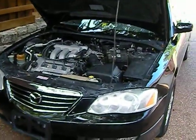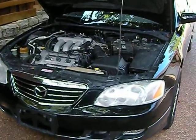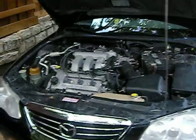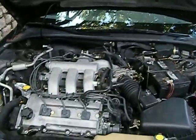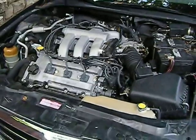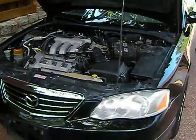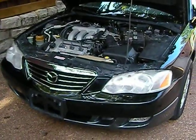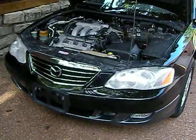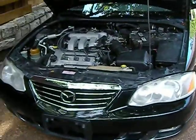I called up the guy that sold it to me, and he gave me the news that it was a refurbished EGR valve put on this car. Unfortunately, it had gone bad. So I took it into Hiley Mazda this morning in Hurst, Texas, and they fixed it. I took it in at about 9:15, got it about 2.5 hours ago maybe, and she's running smoother than ever.